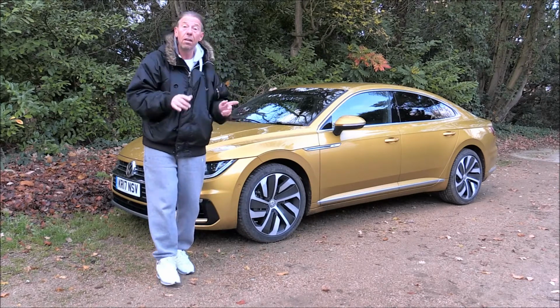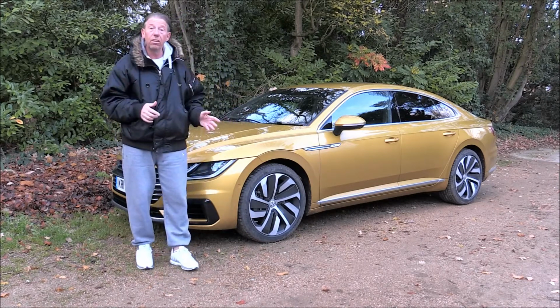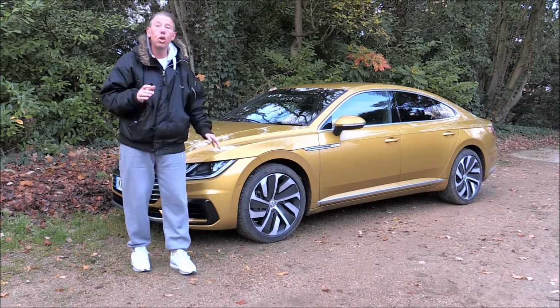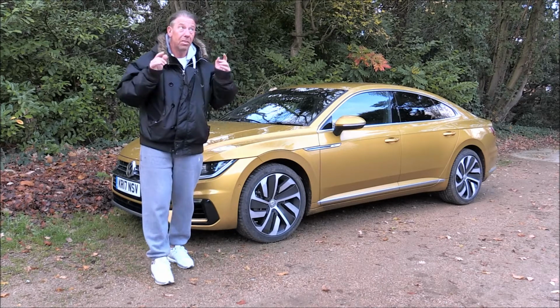It's a brand new model from Volkswagen. It's hopefully going to push the Passat out of the way, because that's not one of my favourite cars. This car, however, the R-Line, which is the top of the range, comes with 4Motion, basically that means four-wheel drive. It's got a 2-litre bi-turbo diesel engine.